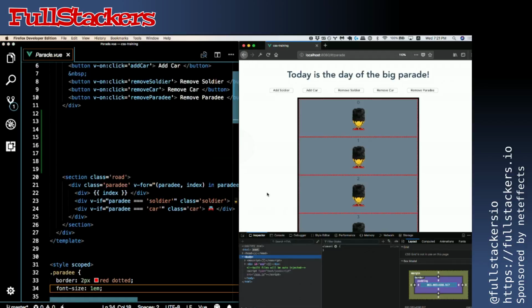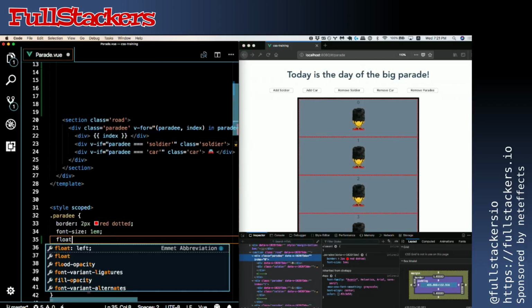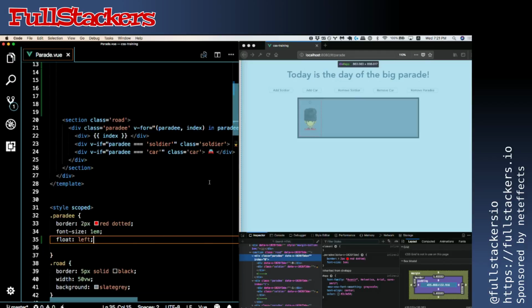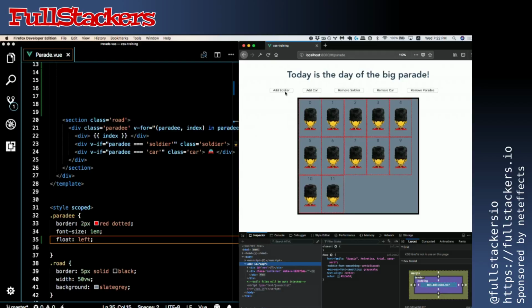So all of these children, these web elements, are divs with the class paradee. And what we're going to do is give them the property float, and we're going to give them float left. And what's going to happen is instead of marching in a single line, as you add soldiers to the parade, they'll keep marching in rows, in uniform rows.